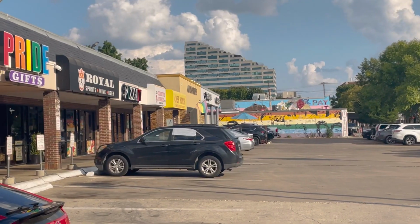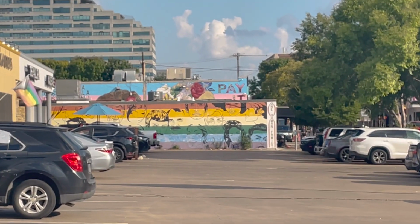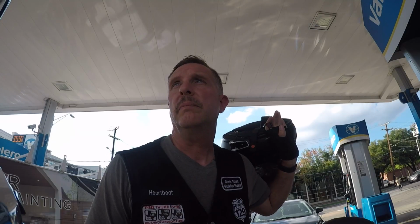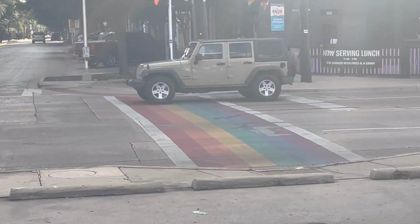So we're still on our way. I had to stop and get gas, but we are at an intersection of Cedar Springs and Knight in Dallas. And it's a pretty cool part of Dallas that I've never been to before. They got all kinds of artwork and rainbow crosswalks and stuff. It's really neat.